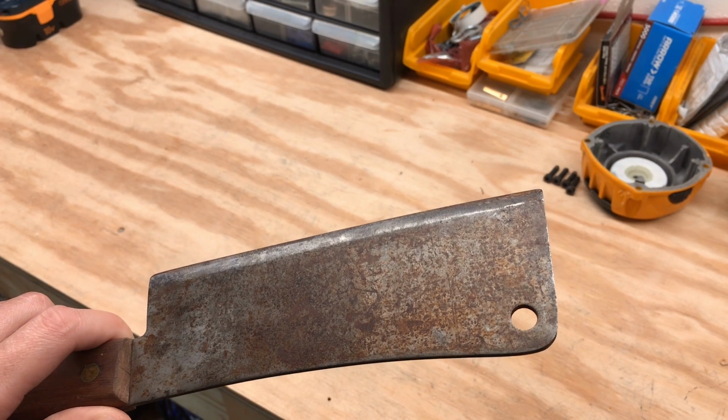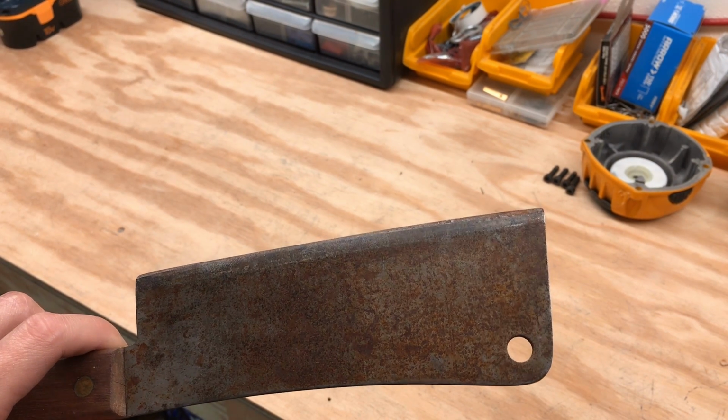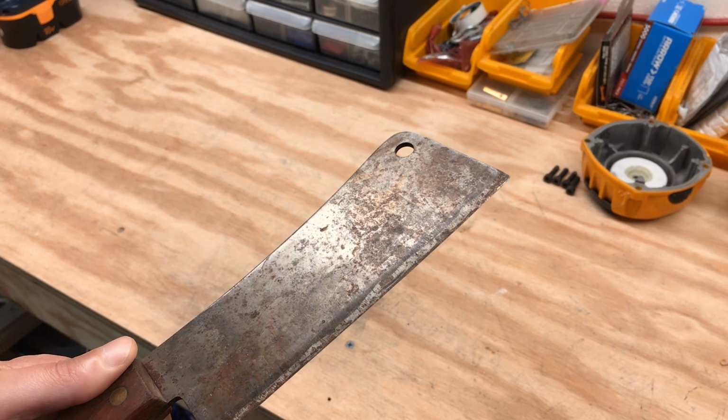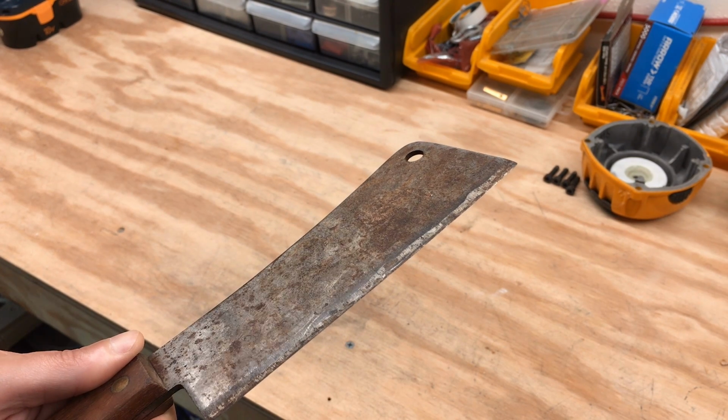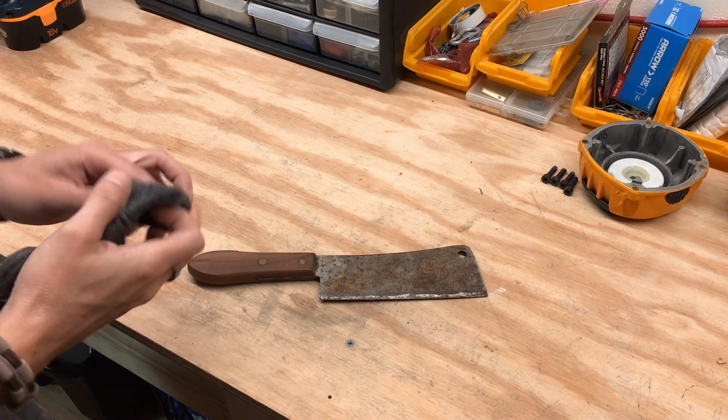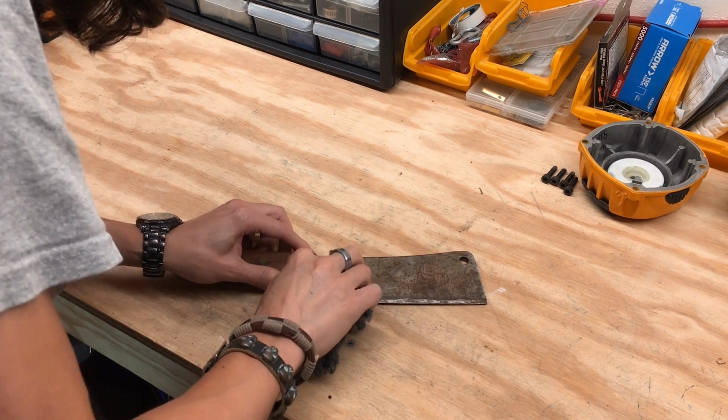Well, you can see here, whoever had it before did quite the number on the edge, but it's not terrible. And the metal is actually in good shape. I think we can clean this up. Try a little bit of steel wool.